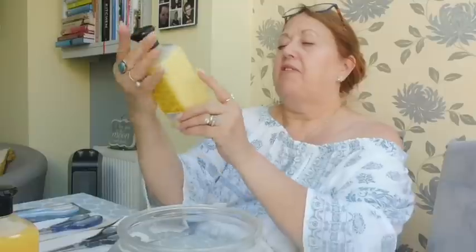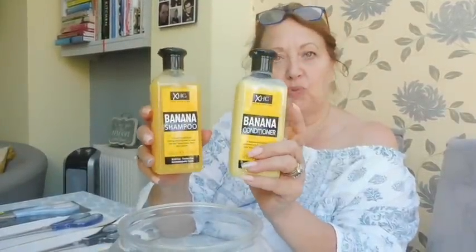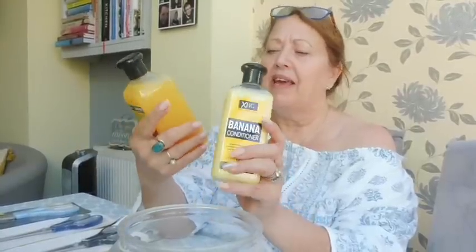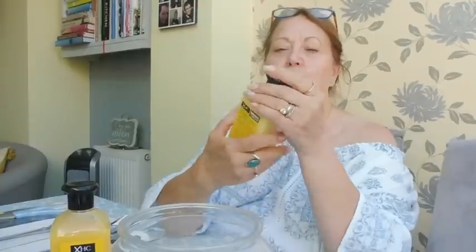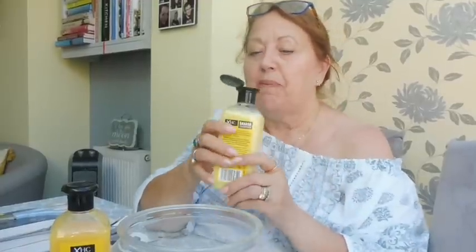Picked up the banana conditioner and the banana shampoo. Now I've been using the other one, the ginger one, and that I absolutely love because they're sulfate free and everything. I haven't actually smelt this one yet, so I'm going to give it a little smell. But I know a lot of people have used this one.